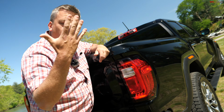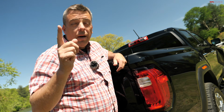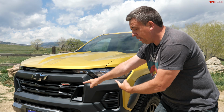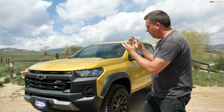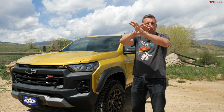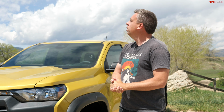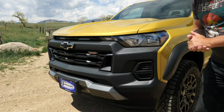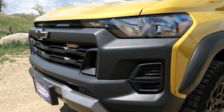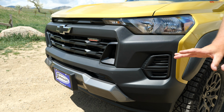And the Colorado, well, let's look at the front end and the tail lamps on the Colorado right now. Bam! And this is actually my 2023 brand new Chevy Colorado. So let's take a look at the styling. You've been magically transported to Boulder, Colorado. But the front end is drastically different in my opinion. Of course, beauty is in the eye of the beholder. I personally like the Canyon a little bit more.